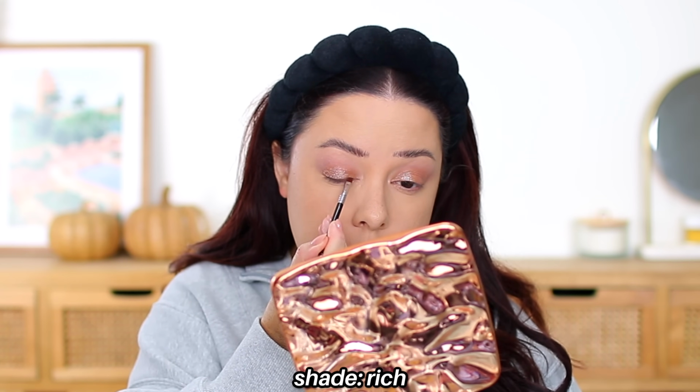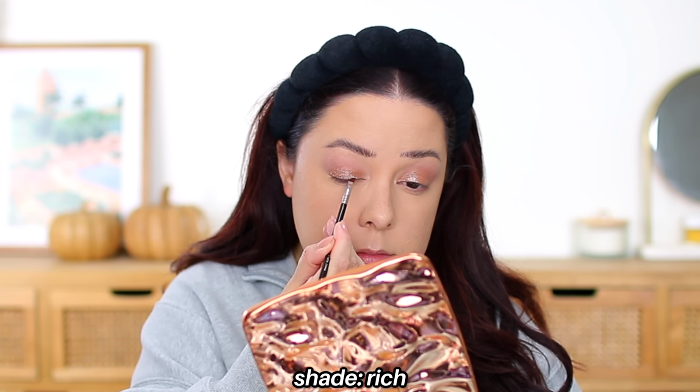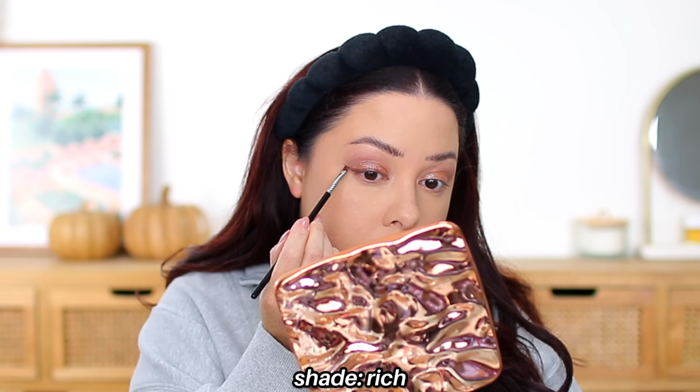You can also use these as liner. I've been using the shade Rich as a brown liner, and this actually stays in place a lot better than quite a few brown liners I've tried. But I like this because it can be sheared out just a little bit. So sometimes if I'm using a brown liquid liner, it can be a little bit too opaque. And then sometimes a shadow can be a little bit too soft. So this is perfect because if you just take a small amount, it creates the perfect line that will actually define your eyes without being too intense, kind of like a smoked out liner look.